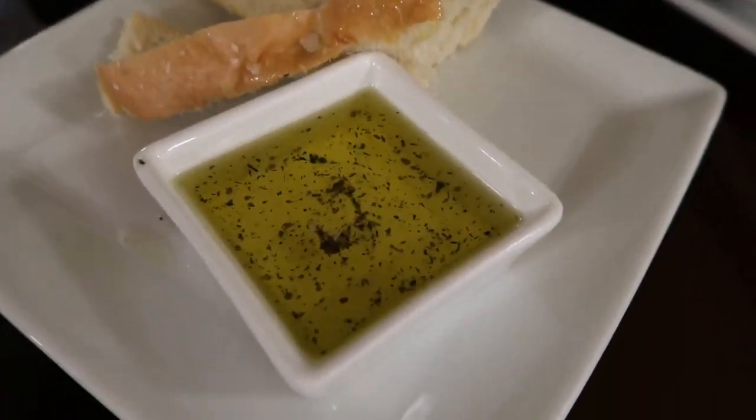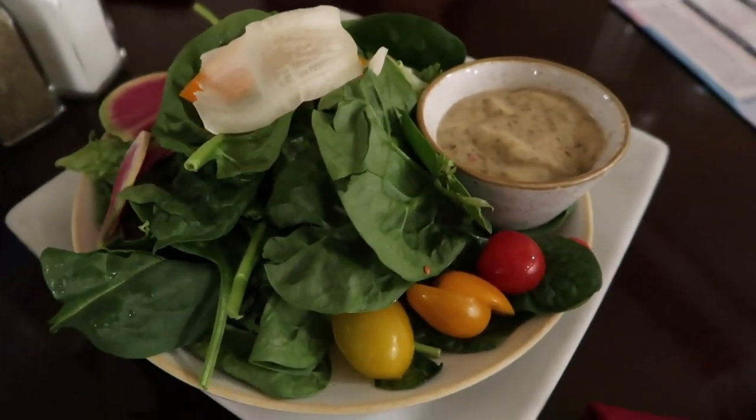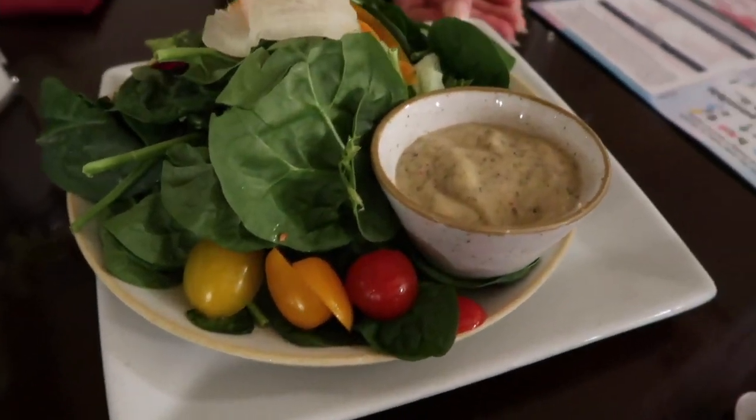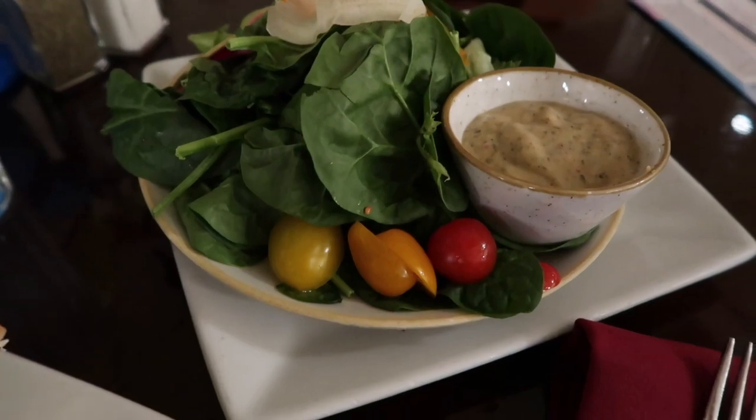Peanut allergy safe bread with some oil to dip in, and then we got the garden salad. She didn't say what the dressing was, but that it was vegan, which obviously I would hope so because the menu says it's vegan, but here it is.